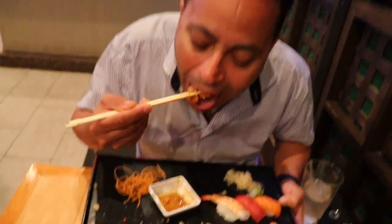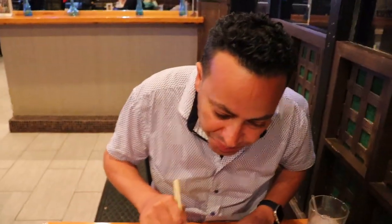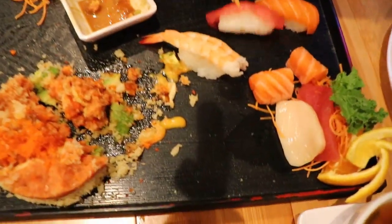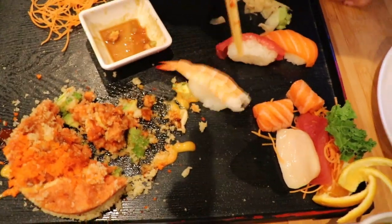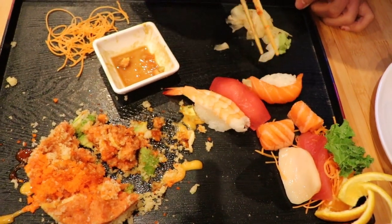So let's try another bite. Very delicious, very nice, very happy with that. Love it a lot. Now, here I have some more shrimp. I have some more of the sushi hand roll here. Shrimp, I got tuna, I got salmon. So let me try one of the salmon here, because I haven't tried the salmon yet.